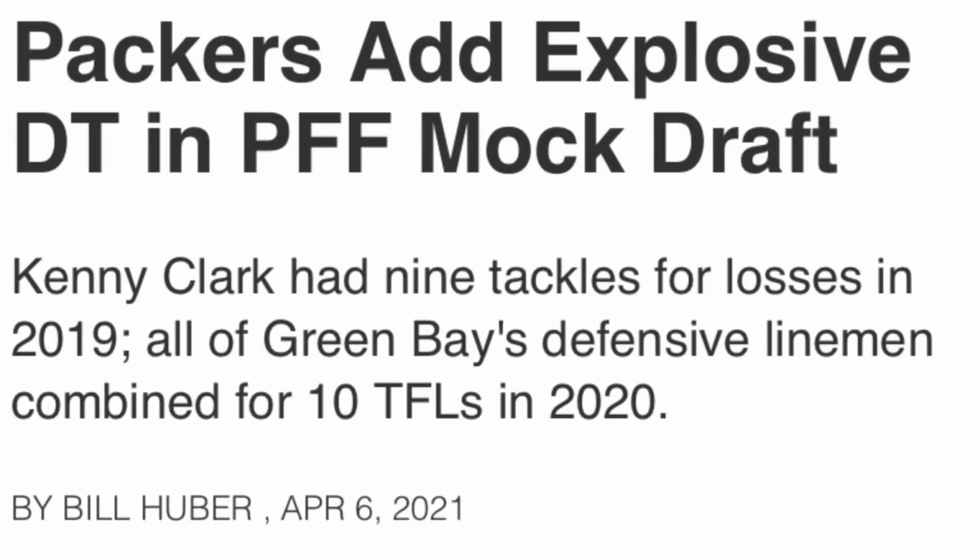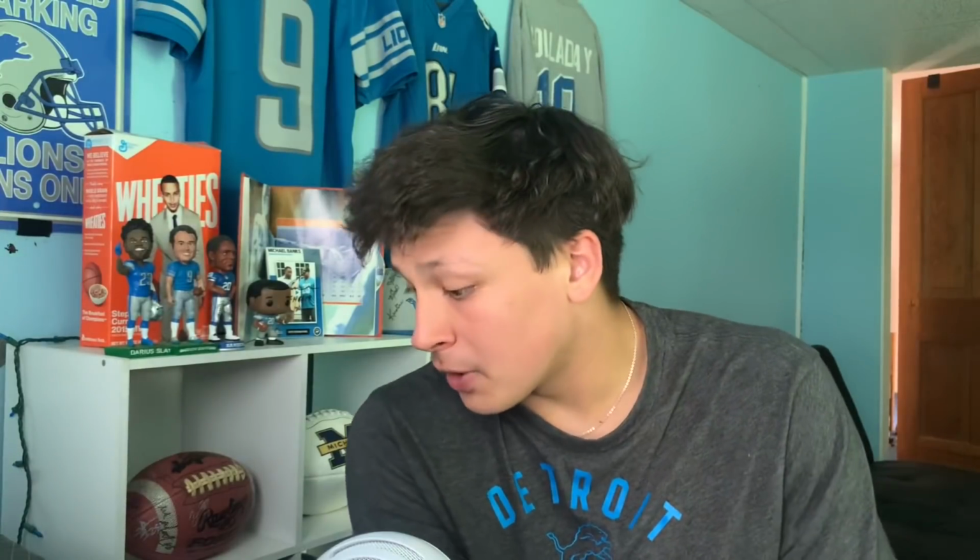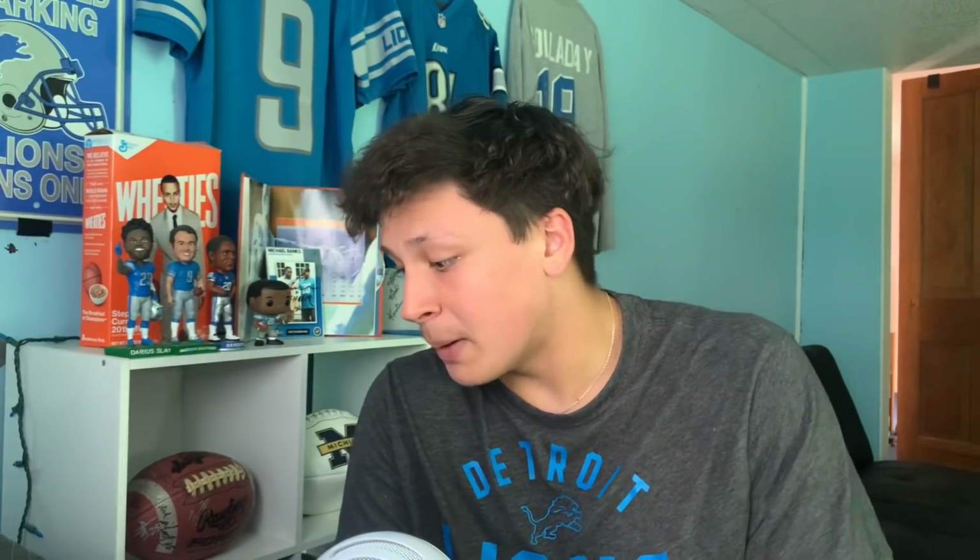So I would say don't be shocked if early in the draft they go DT that can really just shut down the run, especially if Kenny Clark can ball. We know that. But they really have struggled with stopping the run, right? That has been kind of an issue for them. So look for them to potentially try to add a run stuffer. And it doesn't have to be early. You can get run stuffers a little bit later in the draft. We've seen that. So potentially look for somewhere in this draft they're going to look to do something like that to pair with Kenny Clark.